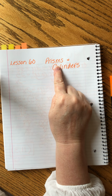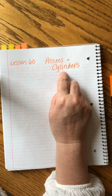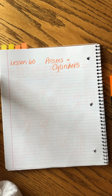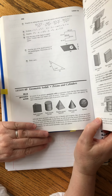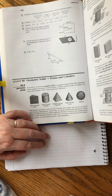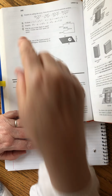We're gonna talk about two shapes that we haven't talked as much about, prisms and cylinders. Let's take a look at what they are and what they are not. I'm gonna just refer to my book for a lot of this so that we don't have to spend a lot of time drawing pictures. If you've got your book, grab it and open it to page 242. If your book is close at hand, feel free to pause me and go grab it and then join us once you have your book open to that page.